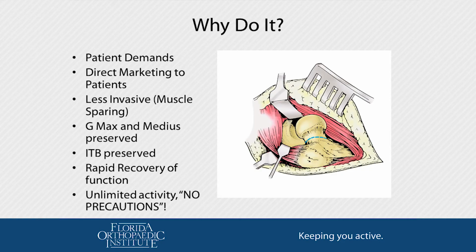Your iliotibial band, your big muscle down the side of your leg, is preserved. You have a faster recovery. And the best thing for therapists and Paul and his group is there's no precautions. So when you have an anterior hip approach, as soon as you leave the hospital, you can do whatever you can tolerate. Because of the way the ball goes in and the way the cup and the socket are built, it's nearly impossible, unless you're doing tricks on the trapeze or ballerina stuff, to get that ball out.